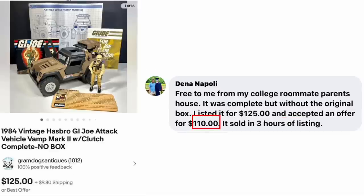Dina Napoli, free to me from my college roommate parents' house. Yes, it pays to know people and to keep up those relationships because when they find out you sell on eBay, they might just give you stuff. Anyway, she said it was complete but without the original box. I listed it for $125 and accepted an offer for $110. It sold in 3 hours of listing. 1984 vintage Hasbro G.I. Joe attack vehicle. Free and sold for $110.